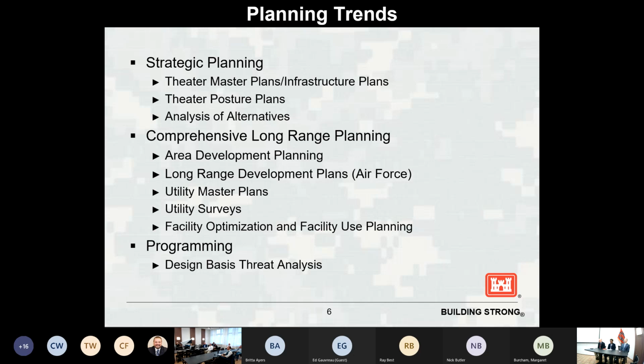Long-range development plans for the Air Force and a lot of the air bases. We did complete about 12 of those recently. We're adding some new ones. We're looking at updating some of the ones that have been completed.